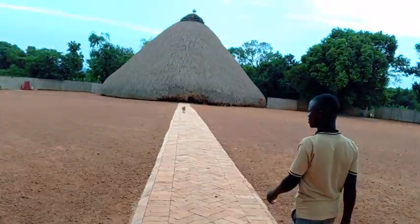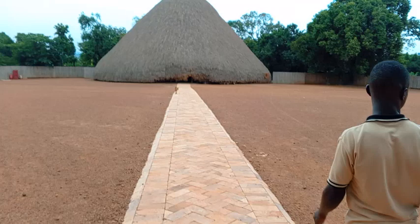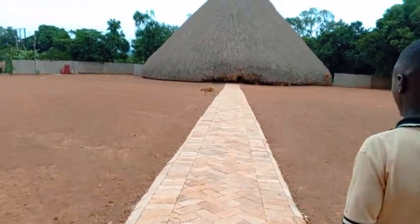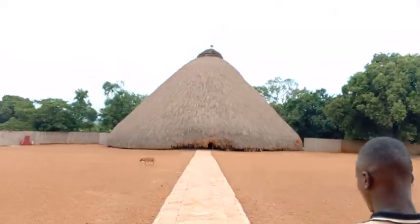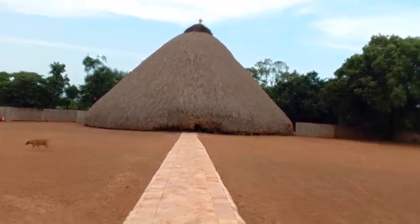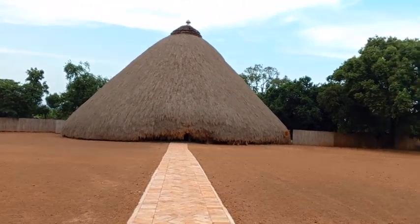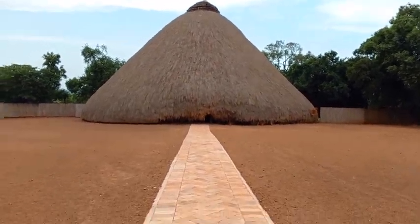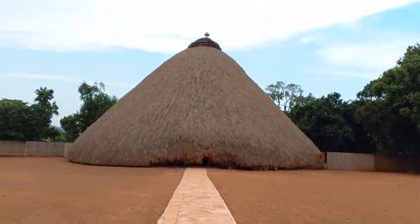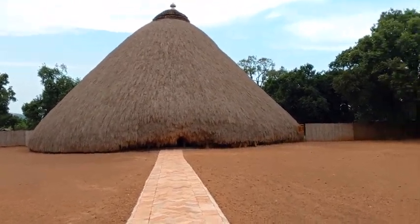This is gorgeous. This is like the largest grass hut I've seen. It is the largest grass hut in the world. It was the living residence of Kabaka Mutesa I. After he left the smaller hut, this one was completed. It was built in 1882. It's the same hut which caught fire on 16th March 2010, very recently.